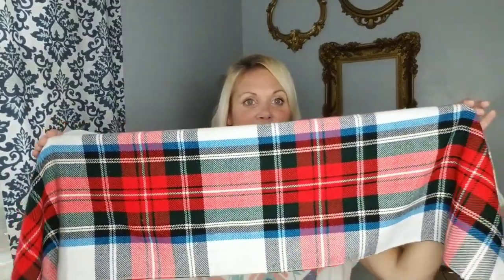This can be cut into cup cozies. It can be cut into placemats, coasters, all different kinds of things. So for just $1, I really liked it.